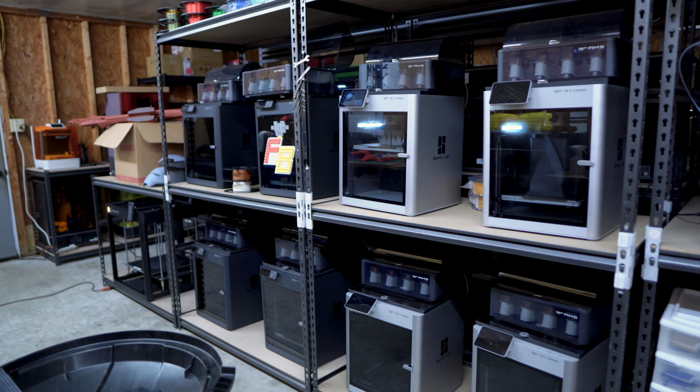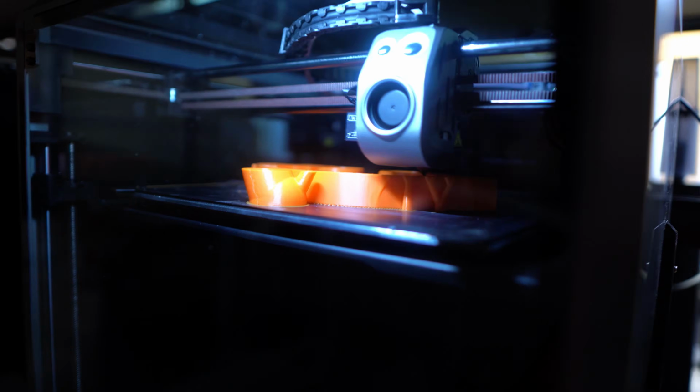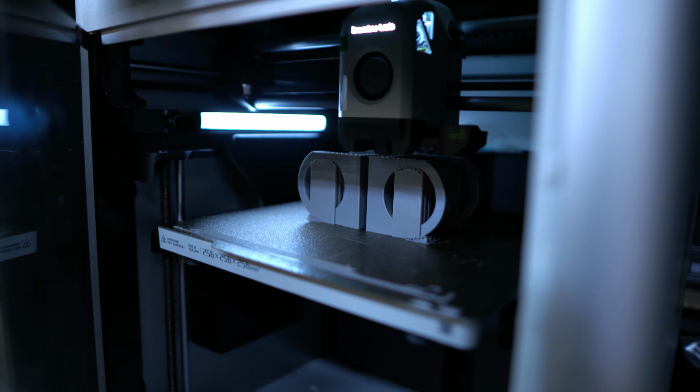I hoped. Now, it was time to kind of divide and conquer. I knew I could get this thing printed as quick as possible. I was using every printer in my arsenal. Now, ideally, we would have liked to have printed this all in ABS or ASA or even PETG, but I had a lot of PLA left over for some other projects, so we just went with that.